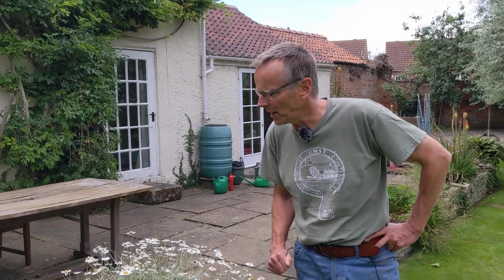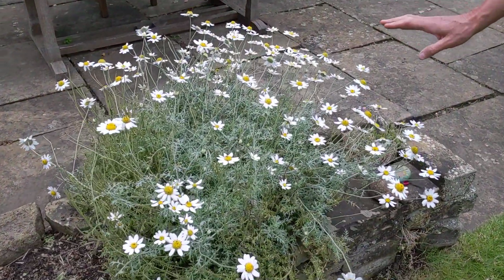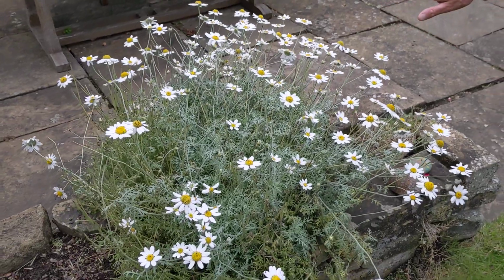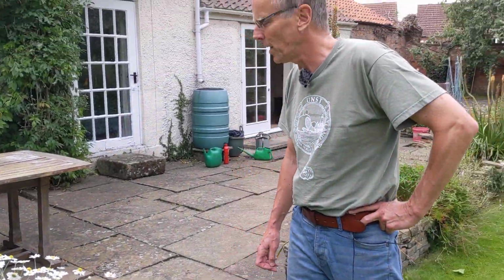We'll start off with the wall and these daisies here, which were grown from a cutting from Beck's cottage in Suffolk, and they've gone absolutely mad. I had a superb display of blooms in May, and I've had another superb display in the last few weeks. That's been a great hit.